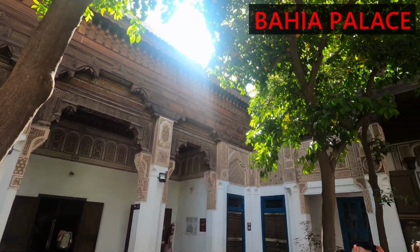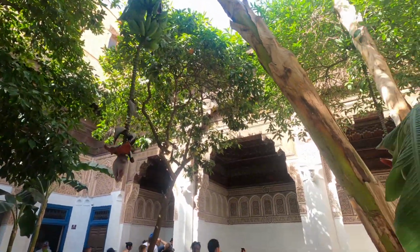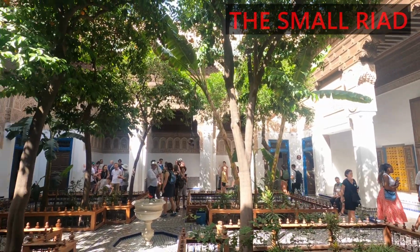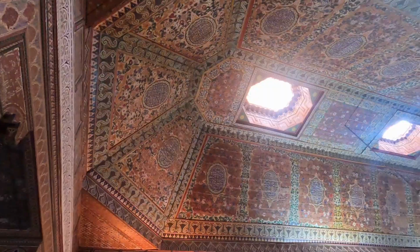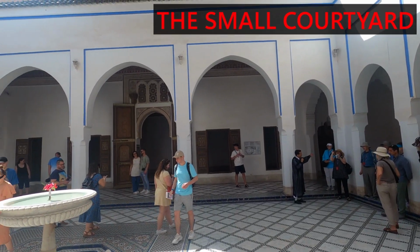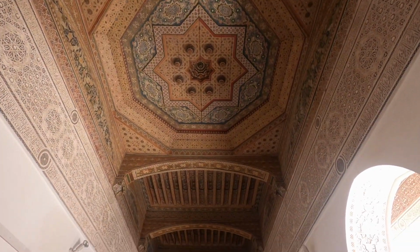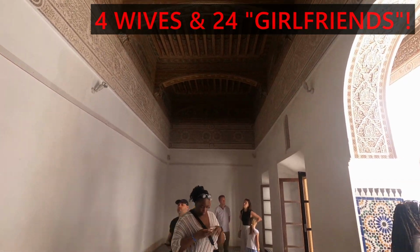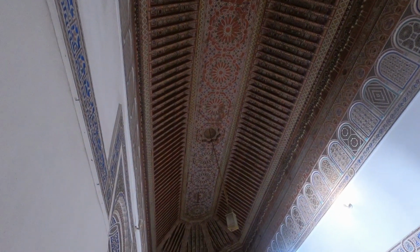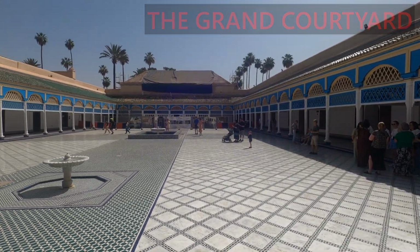So I think it was built in the 19th century, and it's basically full of loads of courtyards and riads. So this is the small riad to begin with, which is in the shape of a square, and on each side of the square there was a room, and that was a room for each one of the wives, which is actually quite crazy to be honest. So he had 5 wives, I think, or 4, can't remember off the top of my head, but one of the wives got a much bigger, larger room because he preferred that wife over the others.